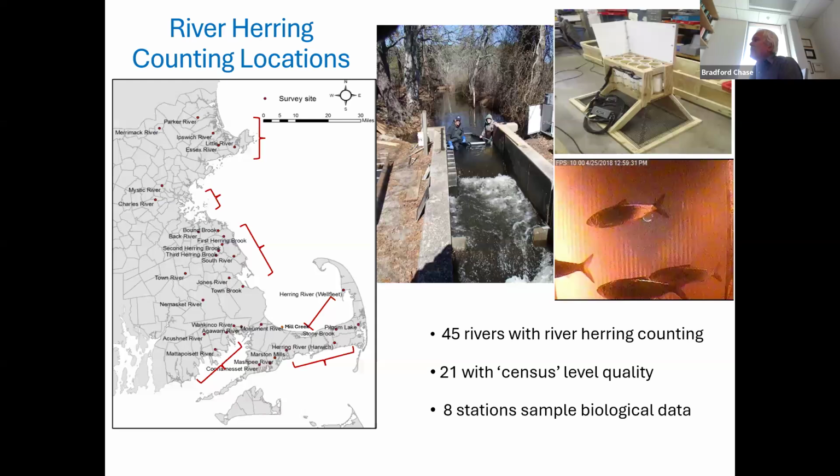So now let me transition into all of our counts in Massachusetts. We have about 45 rivers that had a count in 2024, and that number's been somewhat stable in recent years. Most of these are volunteer visual counts, but we're seeing an increasing number in what we used to call census quality, but really these are high-tech or electronic or video stations, and we're seeing that number rise.